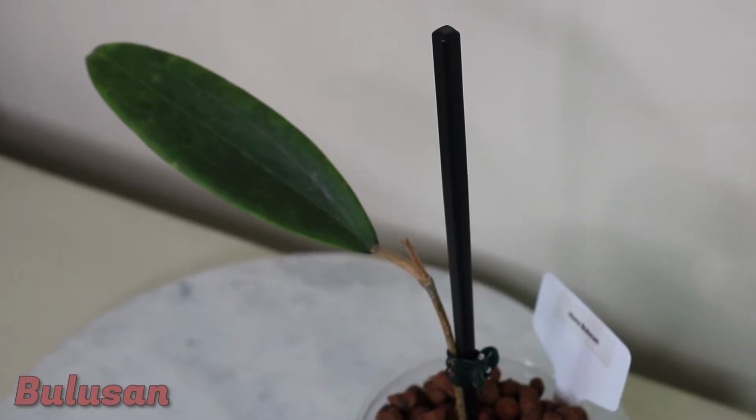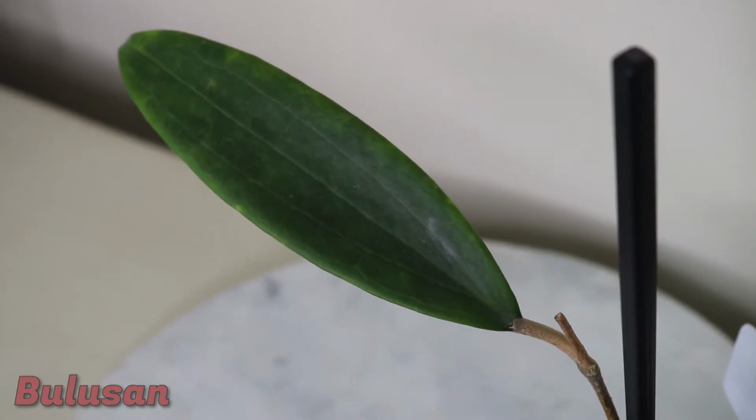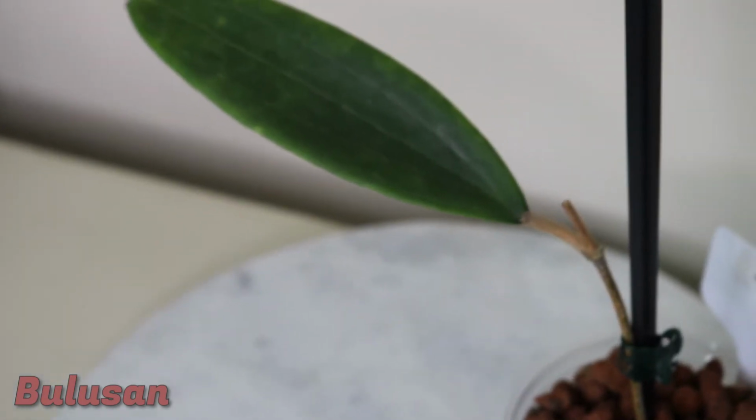Hoya Bulusan was one of the more recent acquisitions to my collection before I moved. This one is a one-leaf wonder. It has a couple of growth points that have started and stopped, and we'll see if they ever come to fruition.